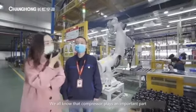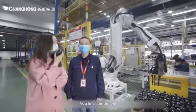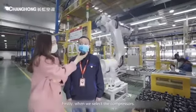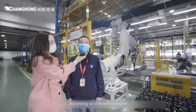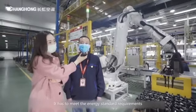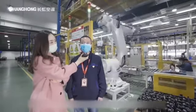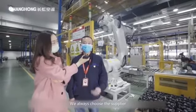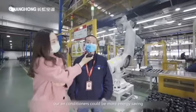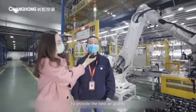We all know that the compressor plays an important part in an air conditioner. As the key component, what requirements does Changhong have for the compressor? Firstly, when we select the compressors, according to the different standards of different countries, it has to meet the energy standard requirements. Besides, we always choose suppliers with fine quality. In this way, our air conditioners can be more energy saving and silent to provide the best air quality.